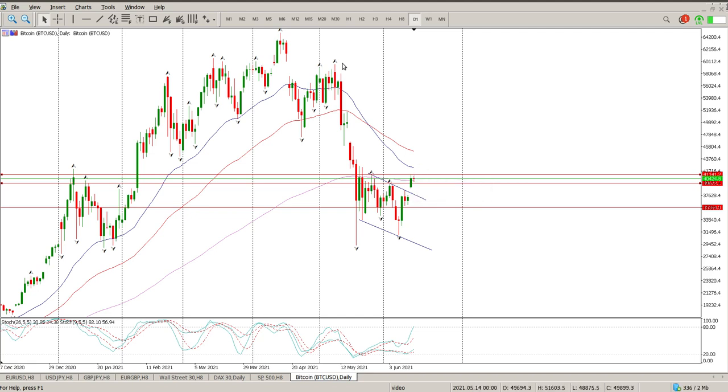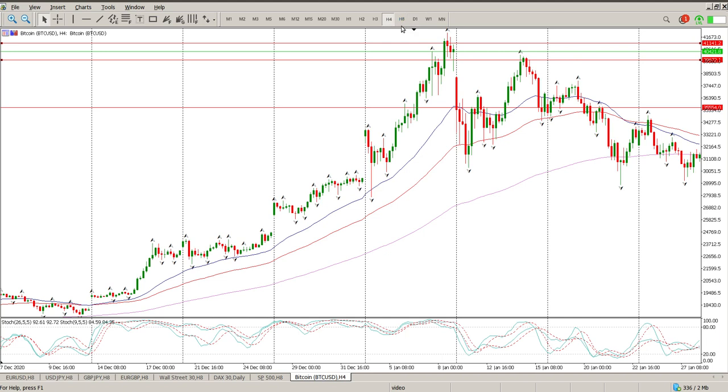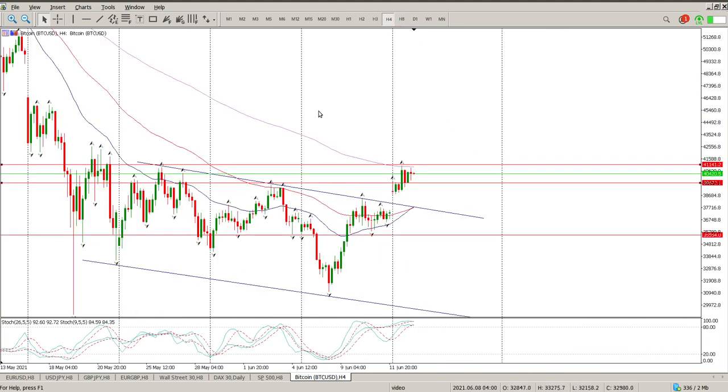So two levels that we need to pay attention to, and I'm just coming down to the 4 hour yet. So a little bit of up and down at the moment, just below the 155 EMA. Moving averages have crossed over. Oscillators are grouping together though, which is a little bit concerning. So big question is, do we have a confirmation here of a turn?